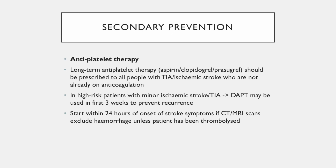After the acute phase is over, the focus then shifts to secondary prevention of stroke, and the pillar of that is antiplatelet therapy. So long-term antiplatelet therapy, aspirin, clopidogrel, prasugrel, should be prescribed to all people with TIA or ischemic strokes, who are not already on anticoagulation, and this is for secondary stroke prevention.